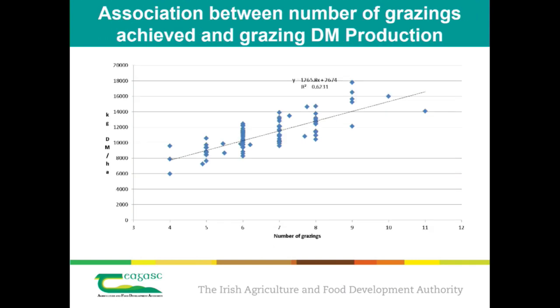The other thing that's pushing grazing dry matter performance on farms is the number of grazings achieved on the grazing platform. And you can see here, and this is the Pasture-Based Ireland data again, as we increase grazings on the grazing platform, grazing dry matter performance increases. And the relationship, again, is quite solid.